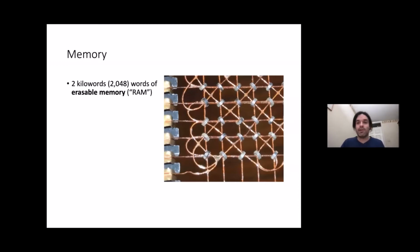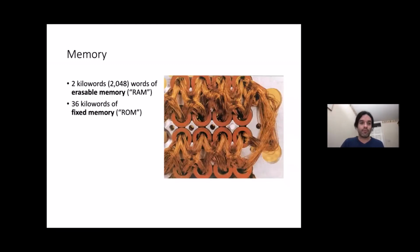Now, the memory on the computer was very limited. The computer had 2,000 words of erasable memory. So that meant there were like 2,000 numbers that the computer could store. If you imagine having some lined paper and you can write a number on each line, you've got 2,000 of those lines. So you can store 2,000 numbers. And the computer also had 36,000 words of fixed memory. And that's where the programs were stored. What that means is the computer can have 36,000 instructions that it can do. Now, neither of these numbers are very large by today's standards.